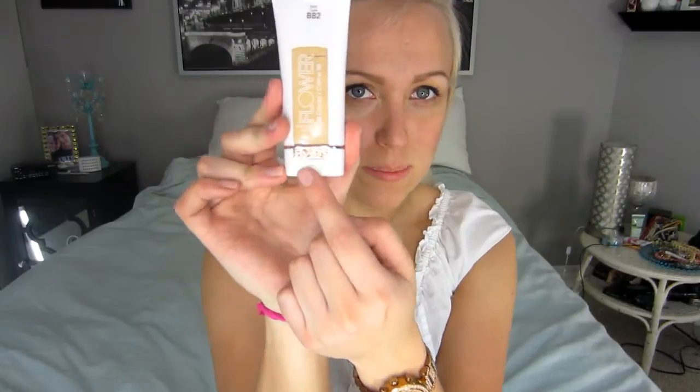So yeah, if you want to see my impressions and review on this, then just keep watching the video. So I'm going to start out by using the Flower BB cream. So the packaging just looks like this. I love the packaging. I think it's absolutely adorable. I love the little rose gold, how it says Flower on there.